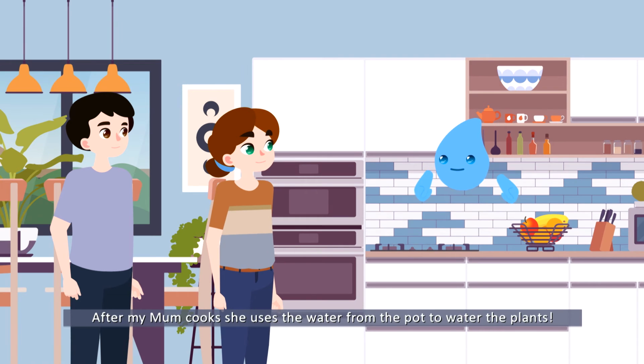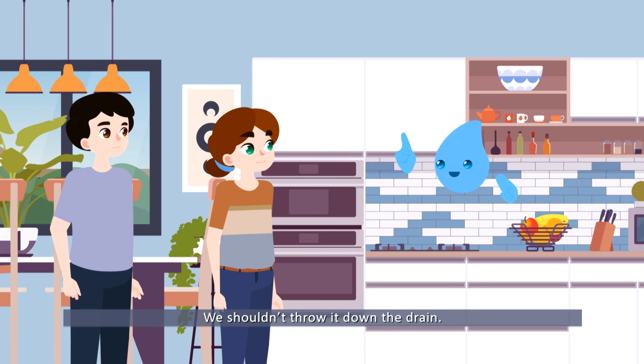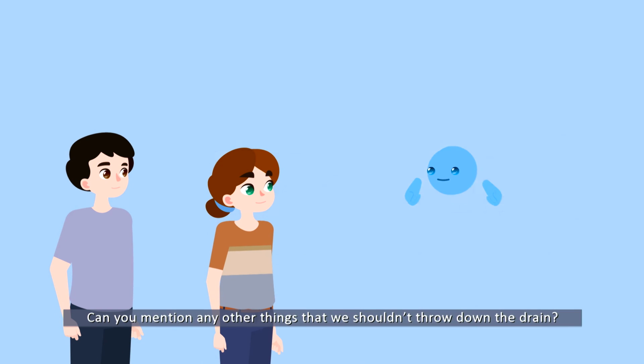After my mom cooks, she uses the water from the pot to water the plants. That's super! Cooking water has many nutrients from the food that was cooked, and these are good for plants. We shouldn't throw it down the drain. Can you mention any other things that we shouldn't throw down the drain?